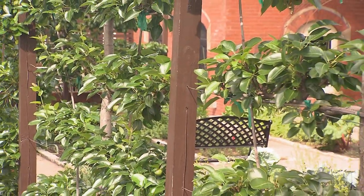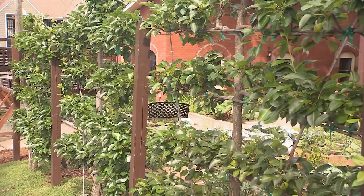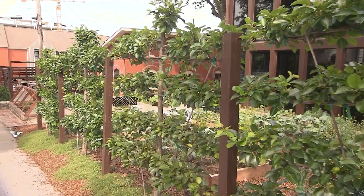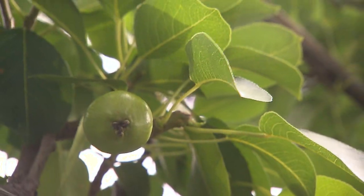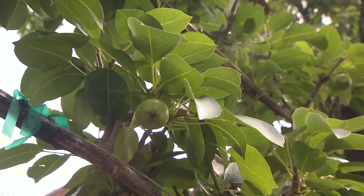Everybody always wants to know what is growing out there. Are those grapes? Are they vines? They're pear trees. This is an espalier method, a French method of growing fruit trees. Fruit trees are inherently weak, and by training them this way, it supports the bough. It also prevents disease and rot by letting air flow through the trees. It also buffers the garden, can shade the garden, and it maximizes your space. You can grow this in a walled garden or a small backyard.